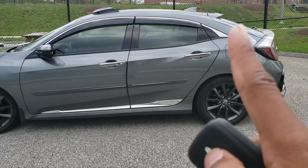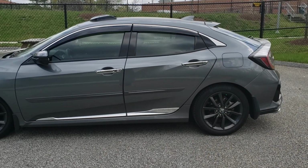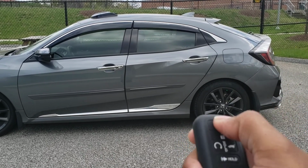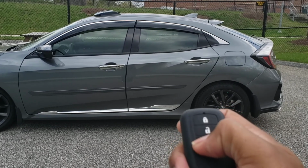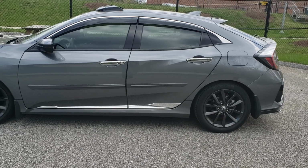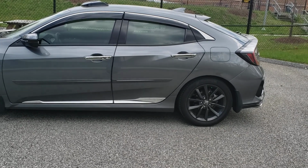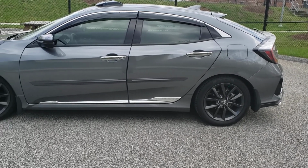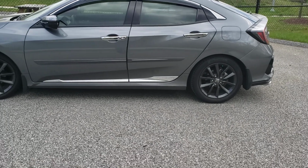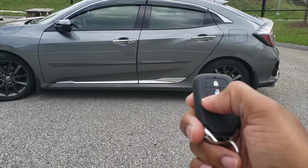You can actually roll all 4 of the windows down and open the sunroof at the same time with the remote when you unlock the vehicle. So I'm gonna lock it right now, and I'm gonna do the remote start first. So it is equipped with remote start. And it will run for about maybe 10 minutes. If you want an additional 10 minutes, you just have to hit the lock button in the remote start again, and it will add an additional 10 minutes where you get the 20 minutes for it to run. So I'll go ahead and turn it off.